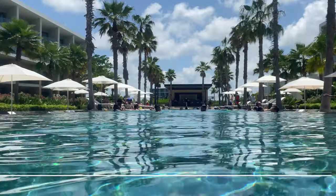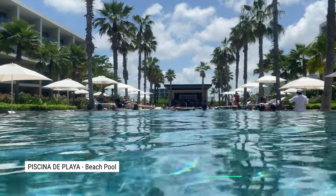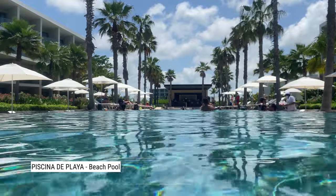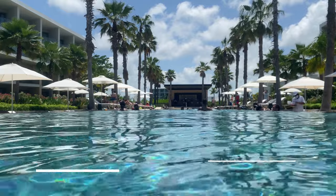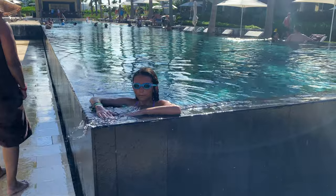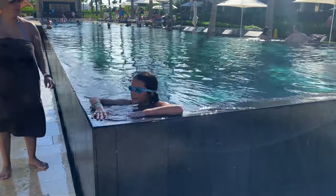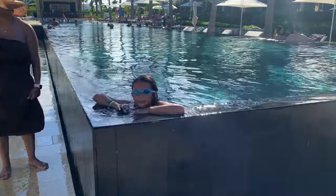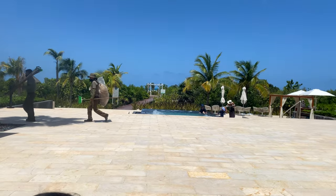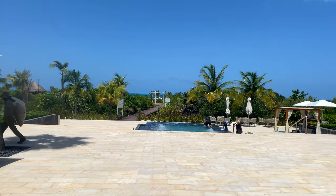Now to the pool where we spent most of our time, the Piscina de Playa. This pool is a little more relaxing than the main pool. It doesn't have all the people playing water games and activities and things like that. Kids can still have fun though. This pool features an infinity edge. Servers will serve you drinks directly at the edge of the pool. The reason they call it the beach pool is you can see a view of the beach directly from the pool.